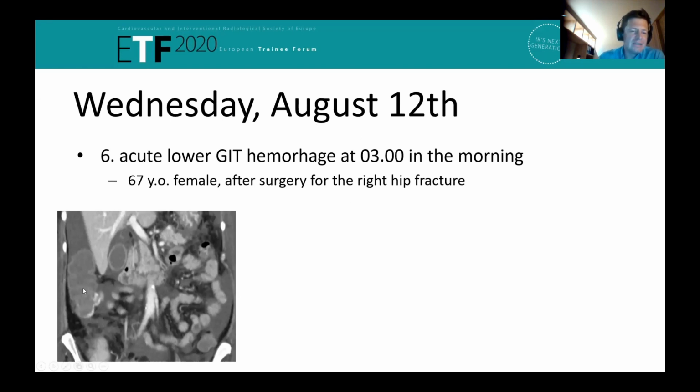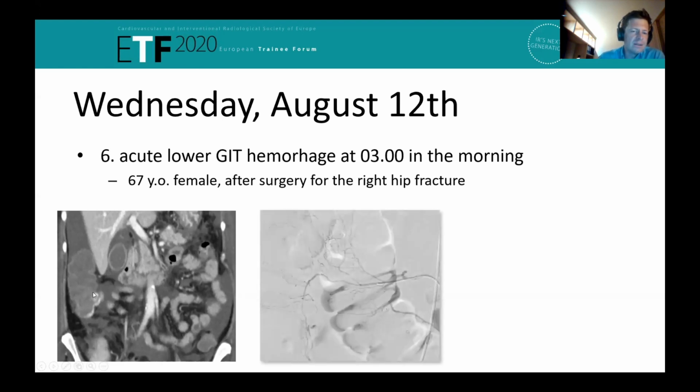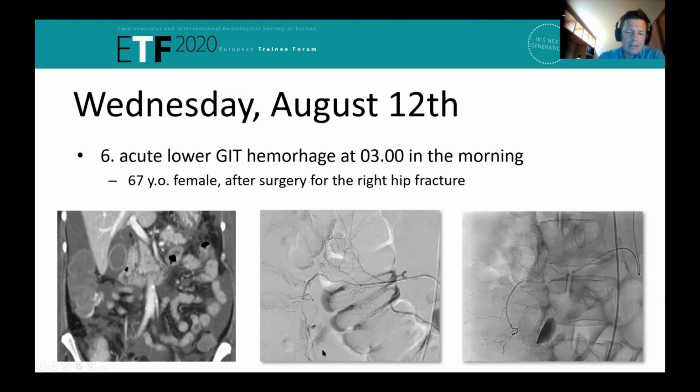And here on the CT, you can see she was bleeding heavily in her ascending colon. The gastroenterologist couldn't stop this endoscopically, so we performed an interventional radiologic procedure. You can see bleeding here from a branch of the superior mesenteric artery. We performed embolization. We stopped this bleeding with a small coil, and this patient then stabilized and was treated successfully.